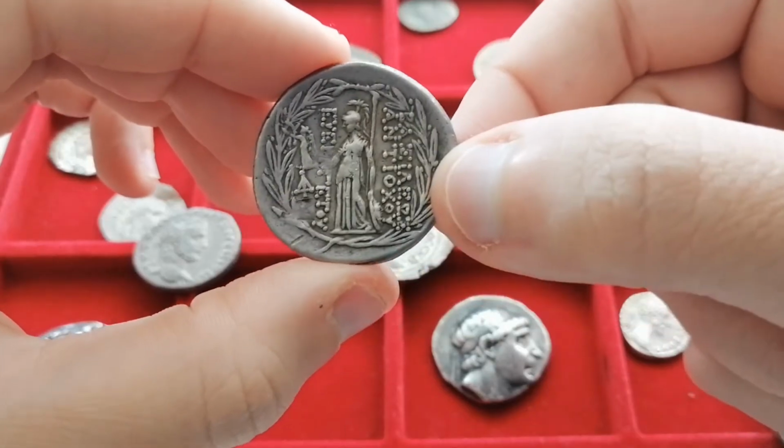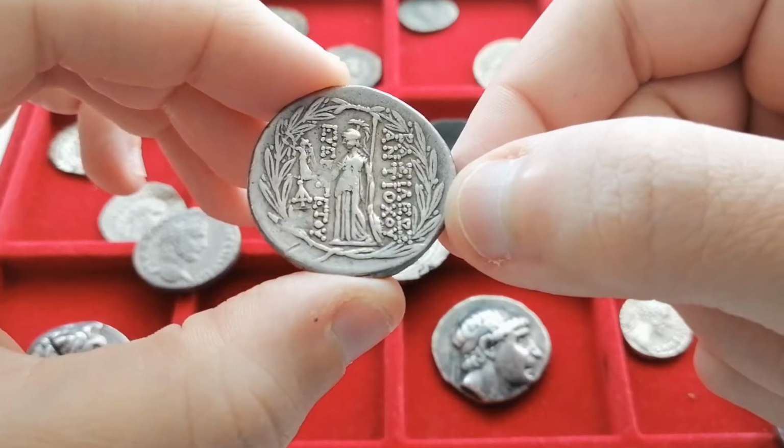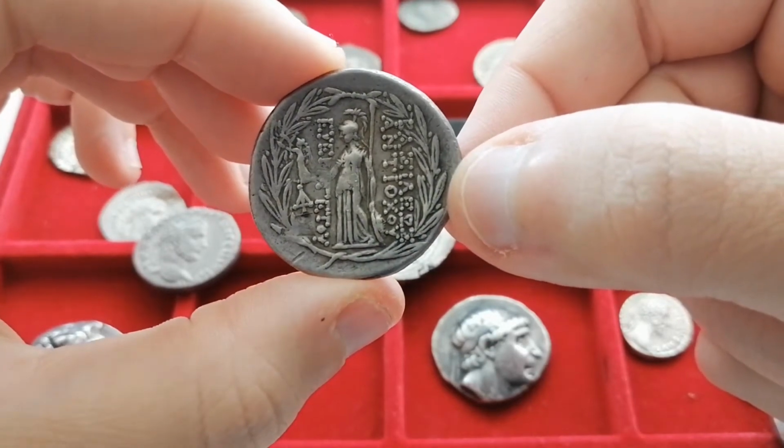So, with the differences between grading system and authentication out of the way, let's look at positive and negative sides of slabbing coins in my opinion, so you can decide if slabbing is for you or it's not. So first, let's start with the positive points I'll see for slabbing your coin.